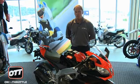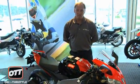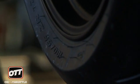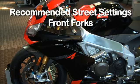That will be based on the Pirelli tires that we have here, but realize that some tires are bigger and smaller than others, so the geometry in the chassis will have to change to reflect that tire geometry. So you may need to move the forks or the rear ride height based on tire circumference. So let's get into the street settings and the track settings for the forks and the shock.